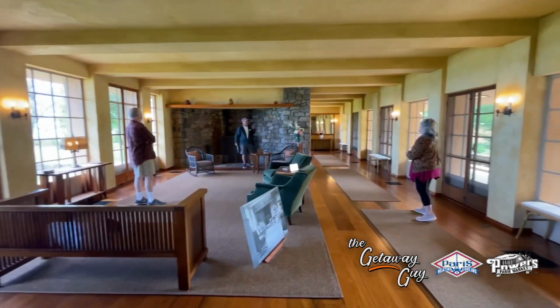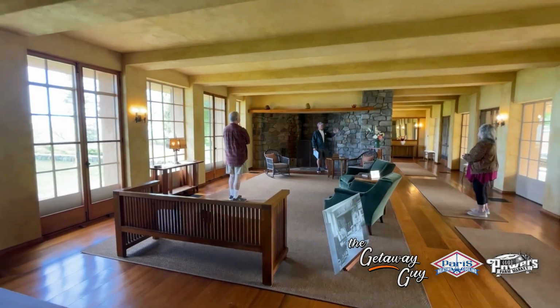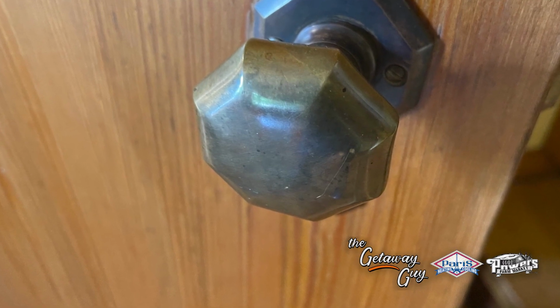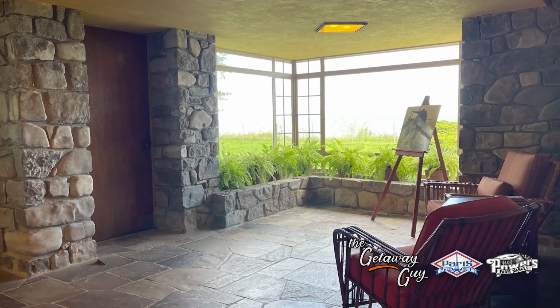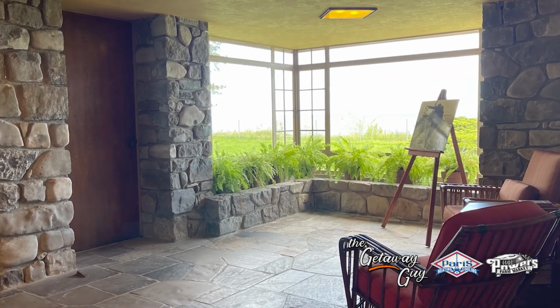If you love Frank Lloyd Wright, or even if you want to learn about Frank Lloyd Wright, this is the place. Perched on a cliff high above Lake Erie, it's on the outskirts of Buffalo in Derby, New York, about an hour and a half out of Rochester. It's one of the most ambitious estates ever designed by Frank Lloyd Wright. A great getaway. And I enjoyed it very, very much.